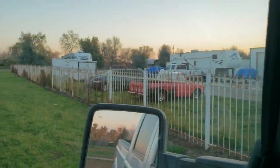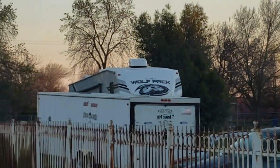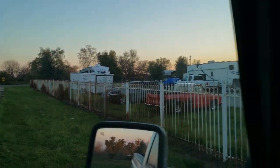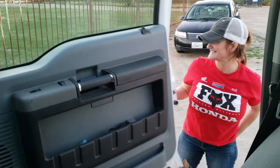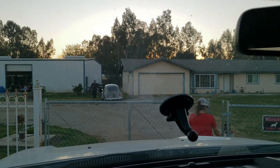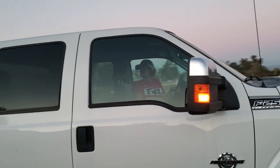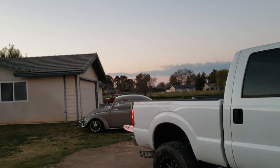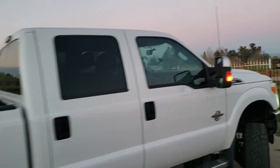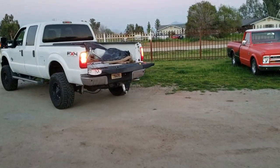All right, we are at the Metalcraft compound. There's our trailer. See it over there? Wait, let me zoom in. Right there, it's hiding right there. Hello. I'll show you the tag. All right, let's go get this. She's opening the gate. She's being a goofball. She's opening the gate so we can go get our trailer. Okay, here comes trouble. That's an expensive Volkswagen. All right, she's gonna hook up to this thing. Hopefully.